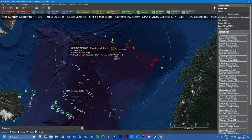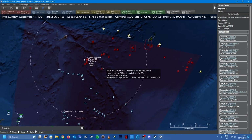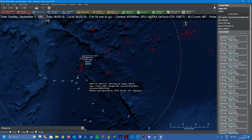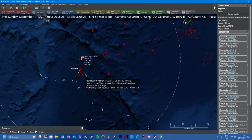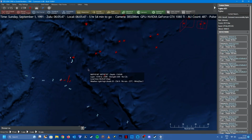So we have more Soviet reconnaissance aircraft here. These are MiG-31 fighters. They're firing their own missiles. I believe they're R-33s. They are not active radar homing, unlike the Phoenix. So the Phoenix does have an advantage against them.